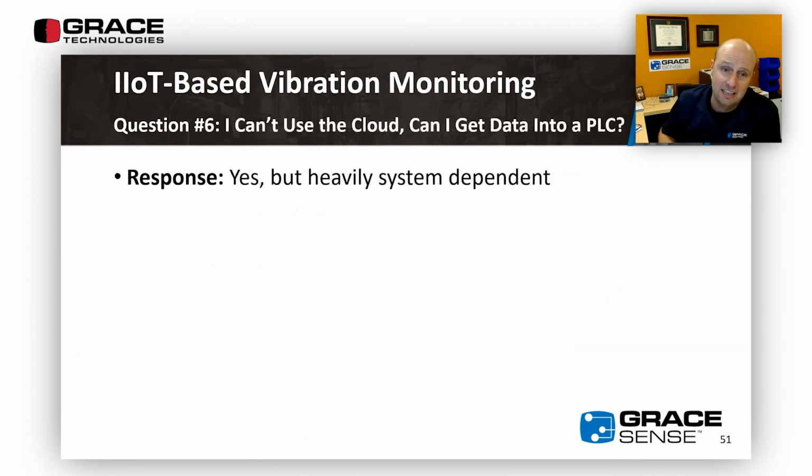Question 6. I can't use the cloud in my facility. I have some restrictions, IT or otherwise, on getting data out of the building. I would really rather get this data into a PLC. So can I do it? And my response to that is actually yes, but it's going to be super heavily dependent on the system.